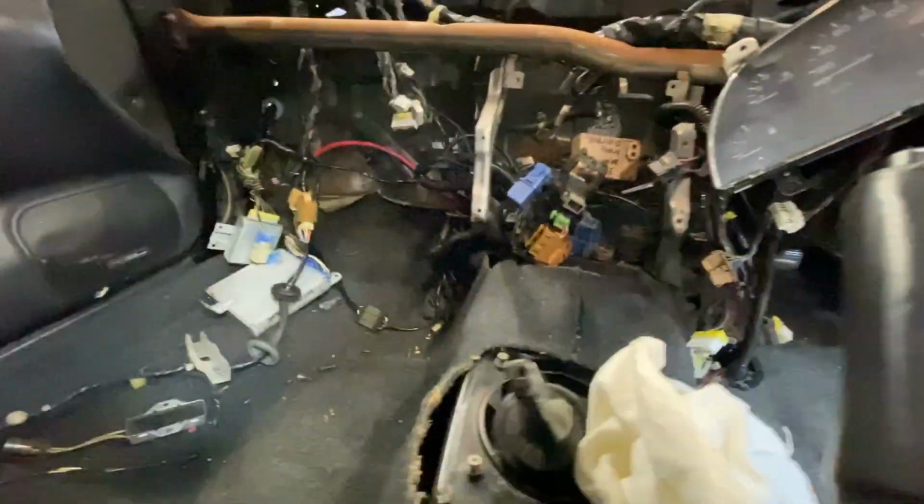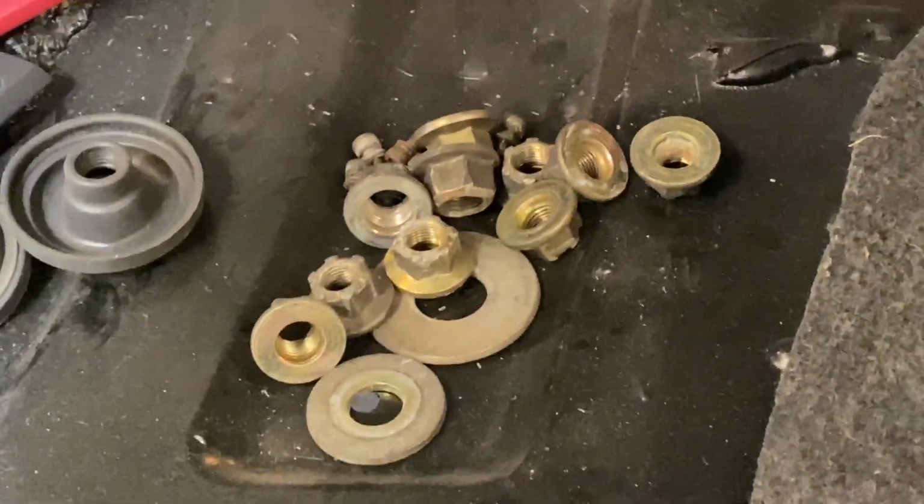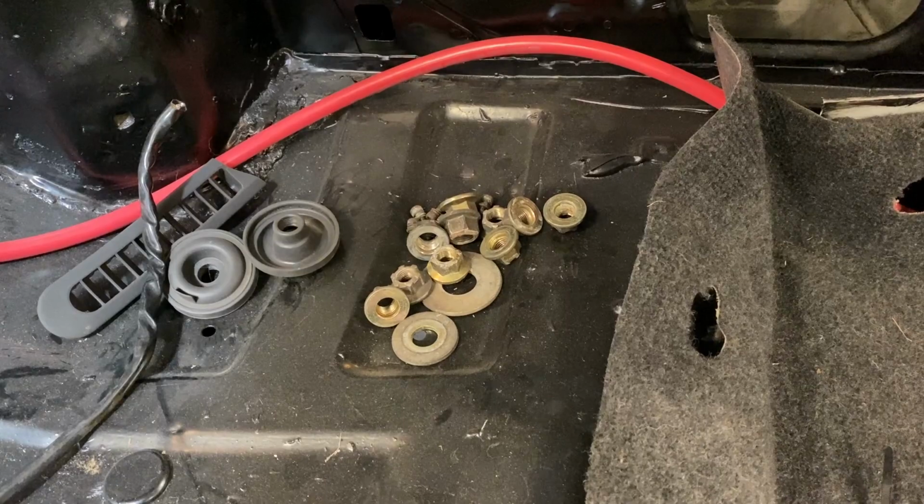Yeah. And then the harness in here is really not that bad, honestly. Oh man, it's kind of weird because the car's on such an incline, so I'm trying to walk around. And then check this out. I don't know what's going on right here, but I can tell you that. I don't know what's going on right there. Anyways.